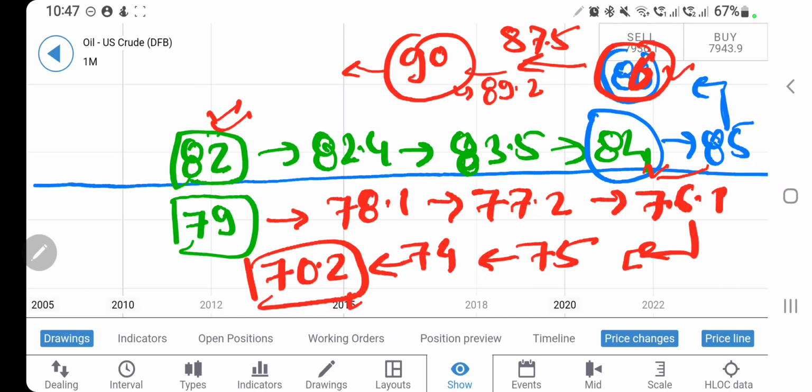Any bounce back from here should be treated with caution. Yes, you can buy at those levels. This is going to be a good support. If it gets support from this, we can see a good rise also. Now, since it closed at 79.4, 79 on the sell side appears to be a good entry, and you can remain short below 79.